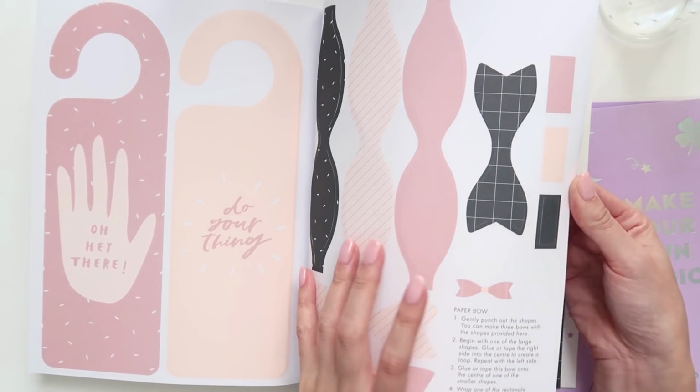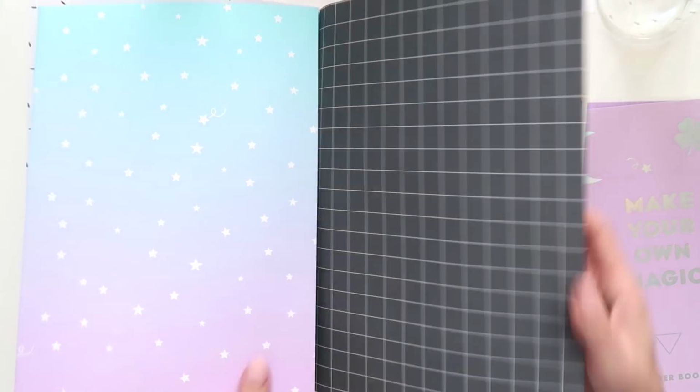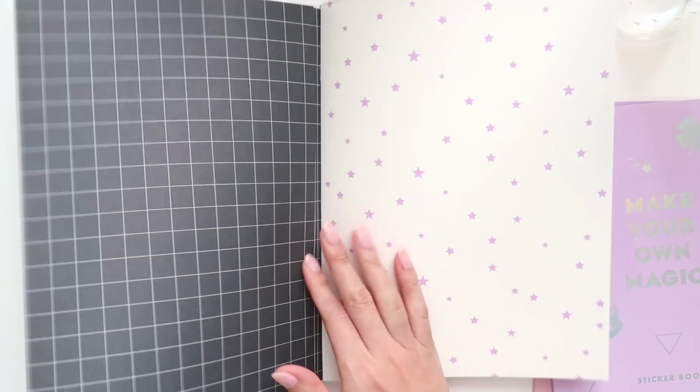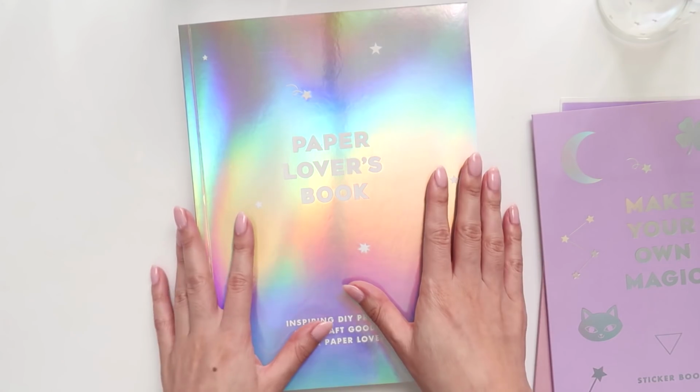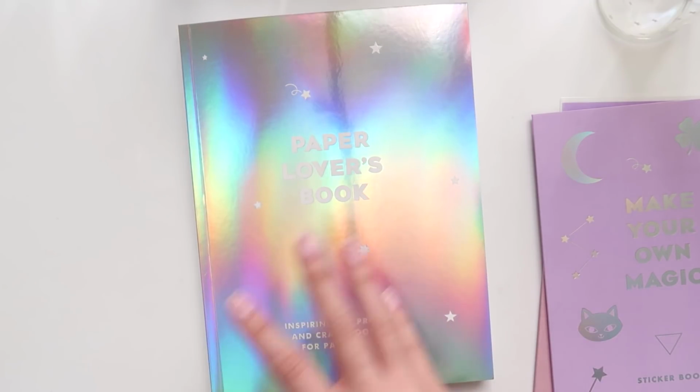Paper bows, and more stickers for tags. And then at the back they usually have 2 sets of wrapping paper. So you can pull these out and they actually are pretty decently sized. So that's everything in the Paper Lovers book. As you can see, I feel like this is something for everyone.